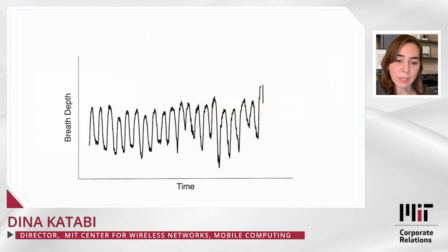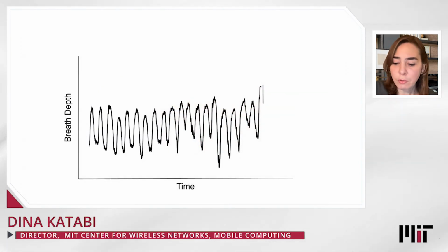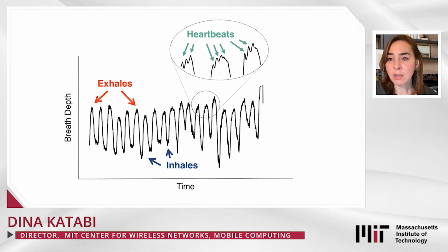Now, I want to zoom in on that breathing signal. What you see here is the same thing that I showed you before. These are the inhales, these are the exhales. And you see small blips on the signal. These are actually his heartbeats.